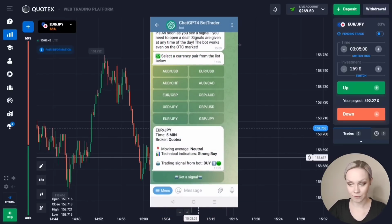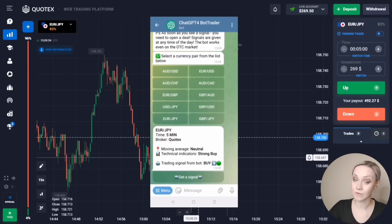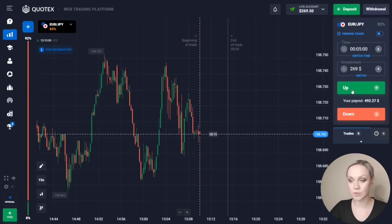I decided to open the next trade on this currency pair. I also asked the bot for a signal. It sent me the following instructions. Asked me to open a trade for a raise for 5 minutes. So let's do as it asked. In this case, the bot assumes that the price will move up soon.